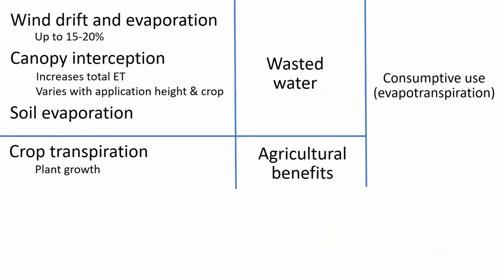This diagram here shows what can happen to water once it leaves the nozzle head of the sprinkler. I mentioned you can get the wind drift and the evaporation. You can also get water that is settling on the canopy surface of the crop, and that's going to increase the total amount of water that is used in that field, but it's not helping the crop grow. What helps the crop grow is water that gets into the soil, comes up through the roots and goes out through the stomata and the leaves of the plant, and that's what drives growth in the plant. That's when you get crops growing.